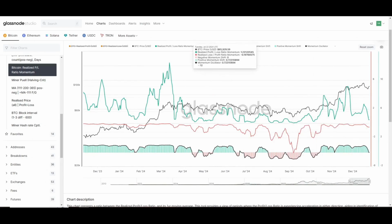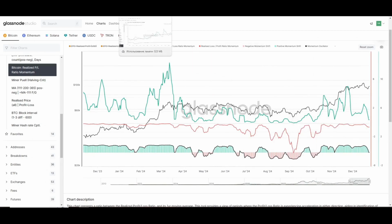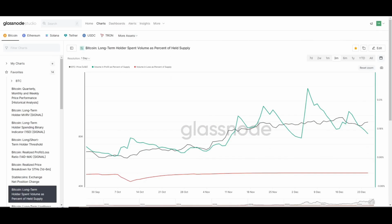That is, there is also enough correction for this metric. It seems that's all enough. We can trade a bit and move on. Next, we have the indicator showing the percentage of long-term holders. We're moving into the long-term holders group, looking at the total volume they hold.